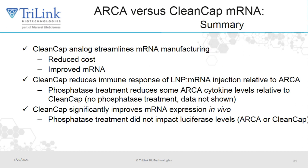By now, I hope I have convinced you of the benefits of using CleanCap co-transcriptional capping strategy for your mRNA production. CleanCap can streamline the manufacturing process, reducing the overall production costs and turnaround time. Relative to other cap analog strategies, CleanCap improves your mRNA as seen both by in vitro and in vivo metrics.